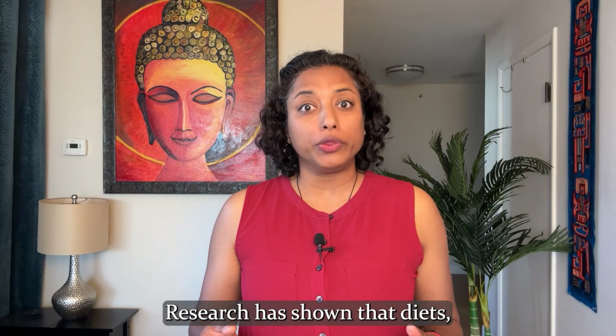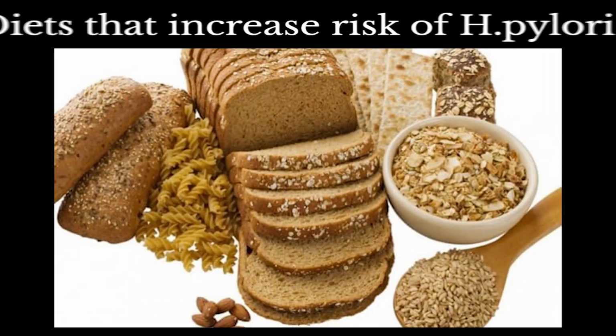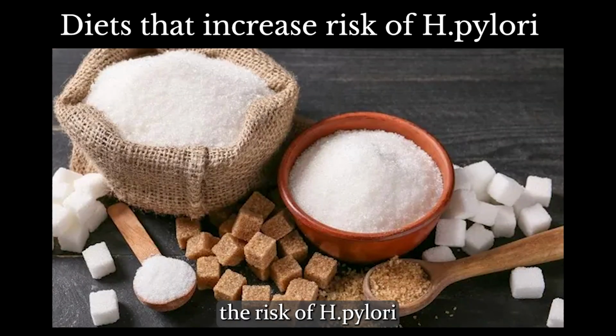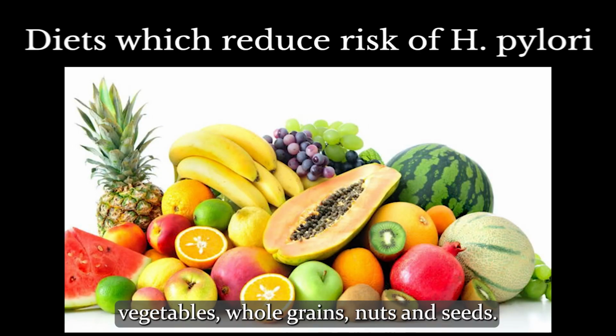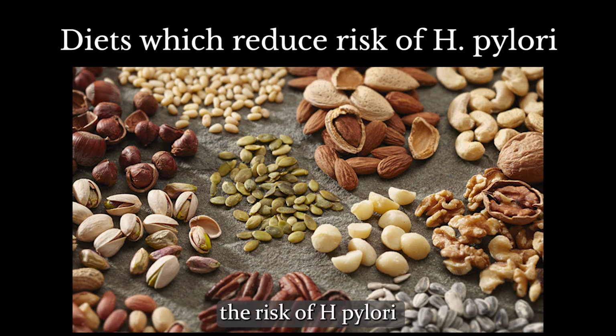Research has shown that diets which are very high in refined carbs, processed grains, meats, and sugars increase the risk of H. pylori infection manyfold. And diets which are rich in fresh fruits, vegetables, whole grains, nuts, and seeds actually lower the risk of H. pylori.